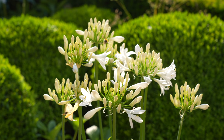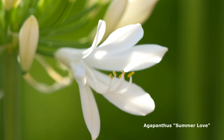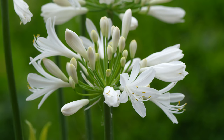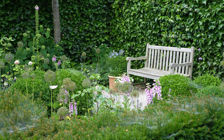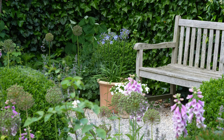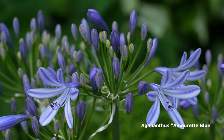On my terrace, I have a large group of agapanthus growing in pots. This is the first time that I grow agapanthus and I absolutely adore them. Especially the summer love variety. It keeps on producing new flowers all the time and the bees love them too. Hopefully they will survive the winter. I also have a blue agapanthus variety called Amaret Blue.